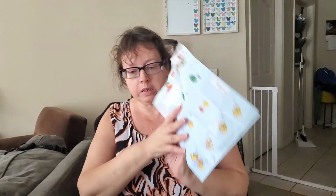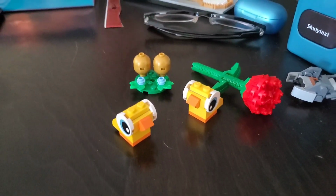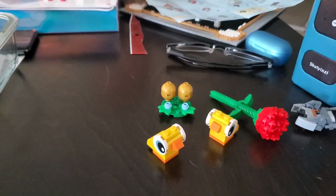Thank you, Ethan. Okay, so Ethan bought me duckies and chickens. The rose is not part of that, by the way. She dropped her donut. These are humongous. I know, compared to what you've been working with. I can't work with this. I work with this.